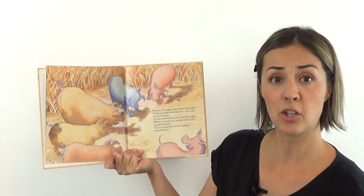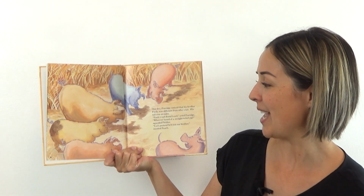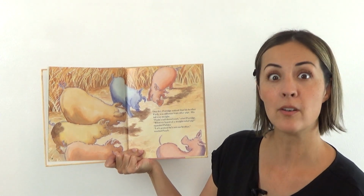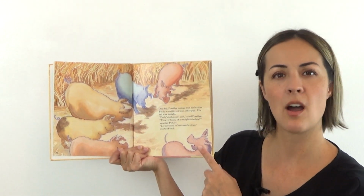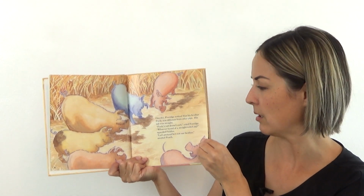Pauly's tail doesn't curl, cried Porridge. Who ever heard of a straight-tailed pig? Squealed Pickles. Let's pretend he's not our brother, snorted Peach. Which is so naughty. They're going to pretend that he's not even their brother just because his tail is straight. Oh dear.